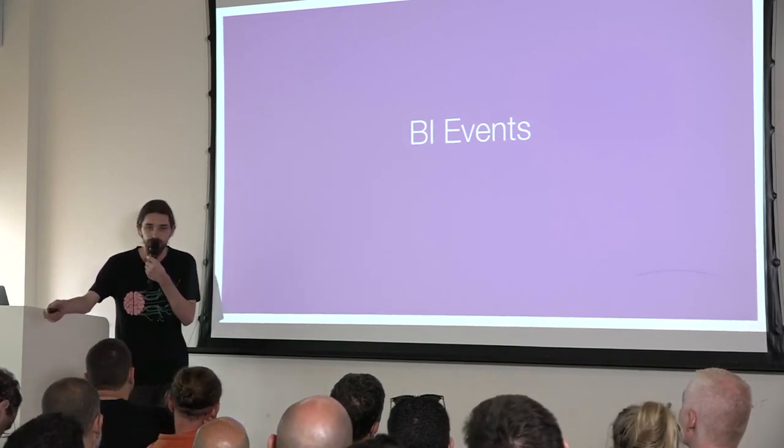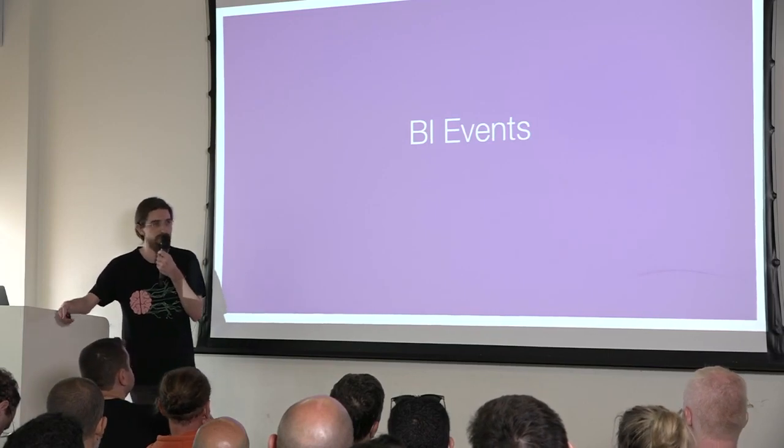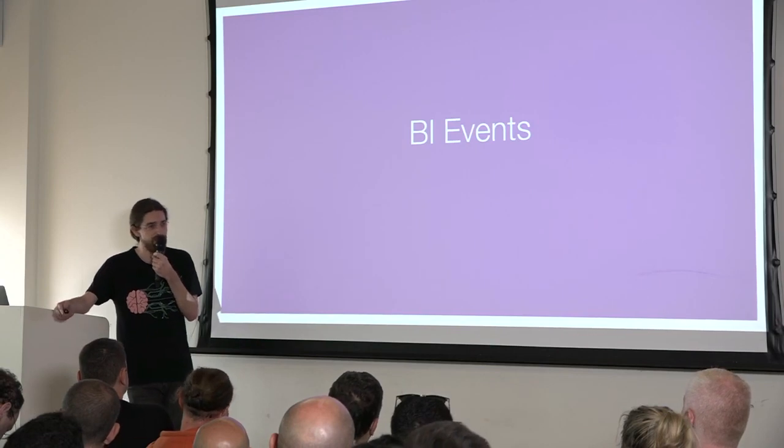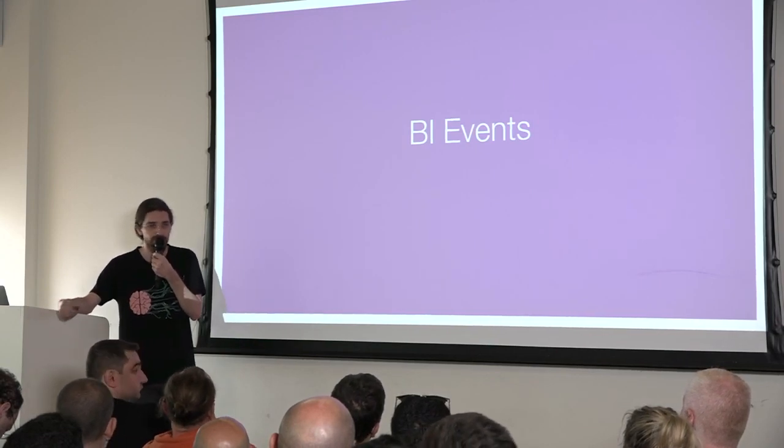In terms of storage, as I mentioned earlier, we have about 3 billion BI events daily, and each BI event is stored in HBase as a first stop.